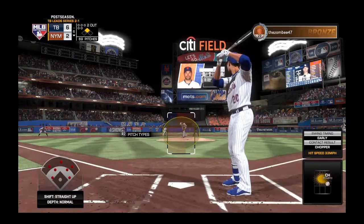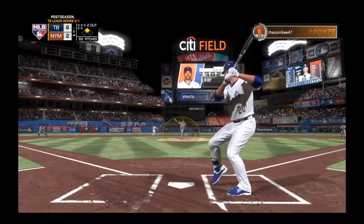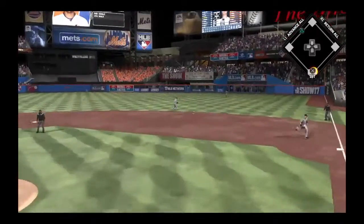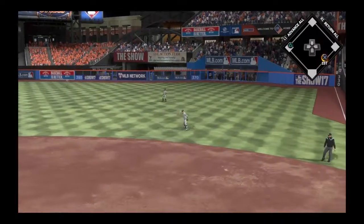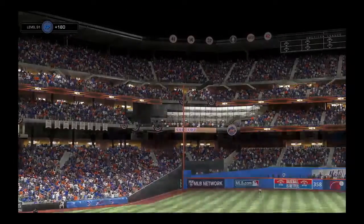Digging in once again, Neil Walker. It was a walk in his last trip. First pitch on its way. Hit hard on the ground towards second. Miller's got it. On to Morrison at first, and that ends the inning.